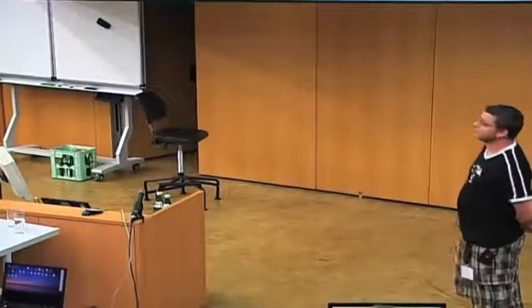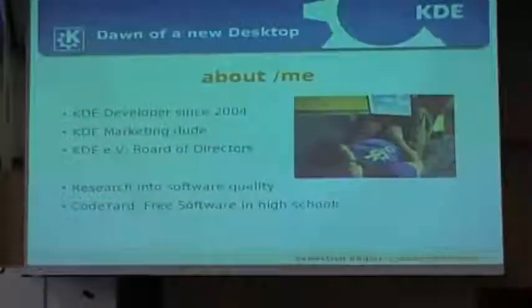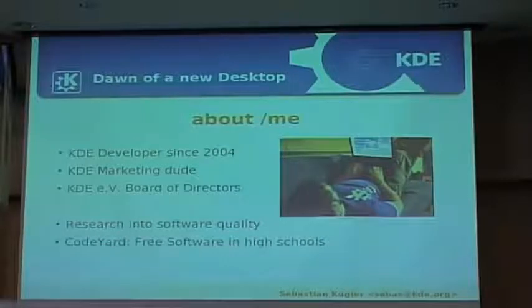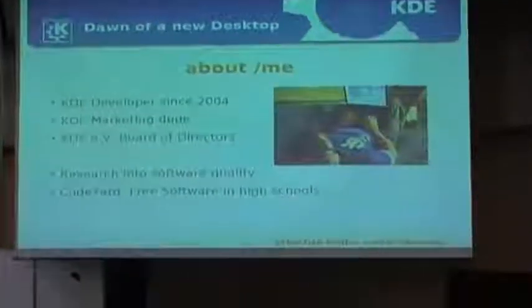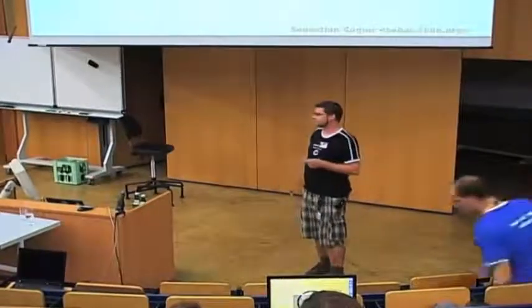First that's me. I'm, as he said, on the board of directors of KDE and I'm generally known as the marketing dude within KDE. I've been developing software for KDE since 2004 and for various other projects before that. In my other working life, I'm doing research into software quality and I'm promoting free software in schools. And there will be a talk on Kodia tomorrow at 11 o'clock. So make sure you are there if you're interested in educational stuff.